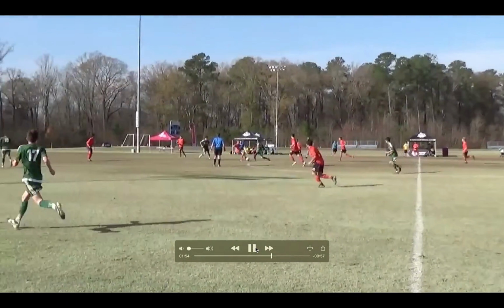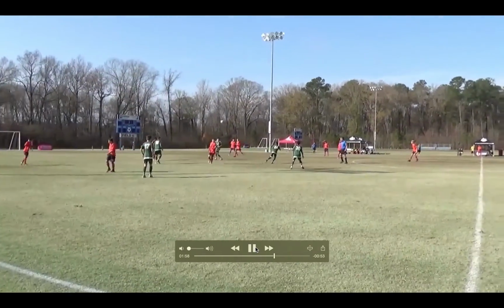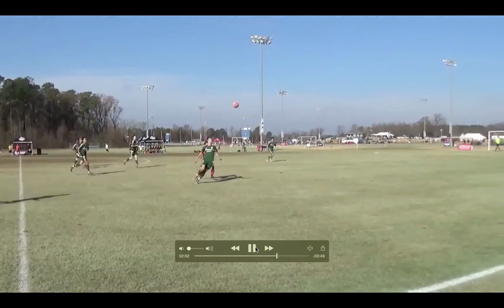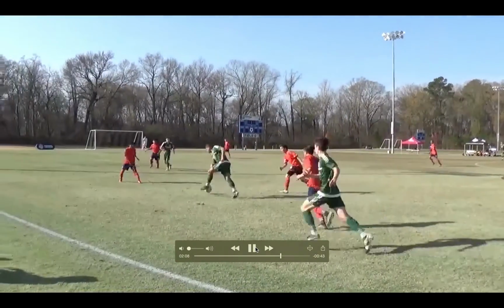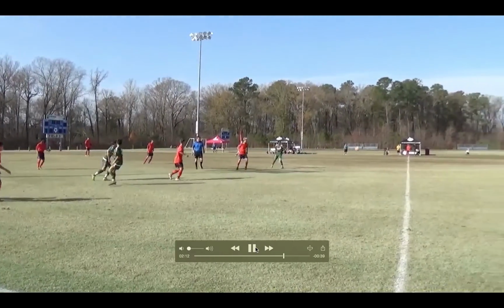Again, we're trying to play in between the lines. We lose the ball on the turn. There's a number of instances where we have good ideas. We're just making either a bad touch or a bad pass in the end, and losing possession in a critical spot. Again, ball gets played in, trying to find the feet of the forward, which is pretty good here. Good interplay, a couple good passes, leads to us losing the ball.